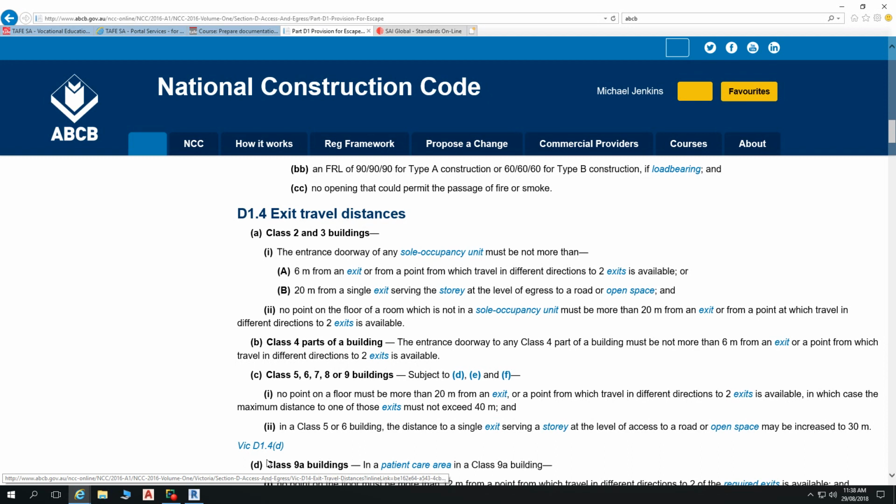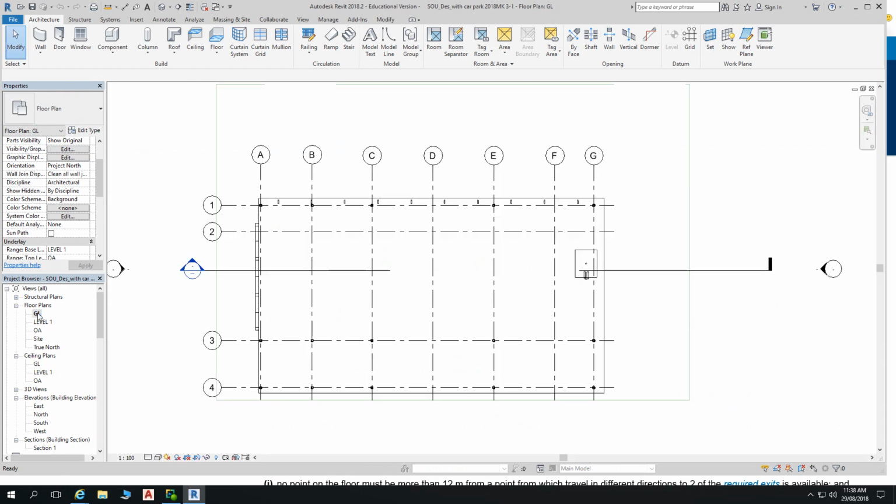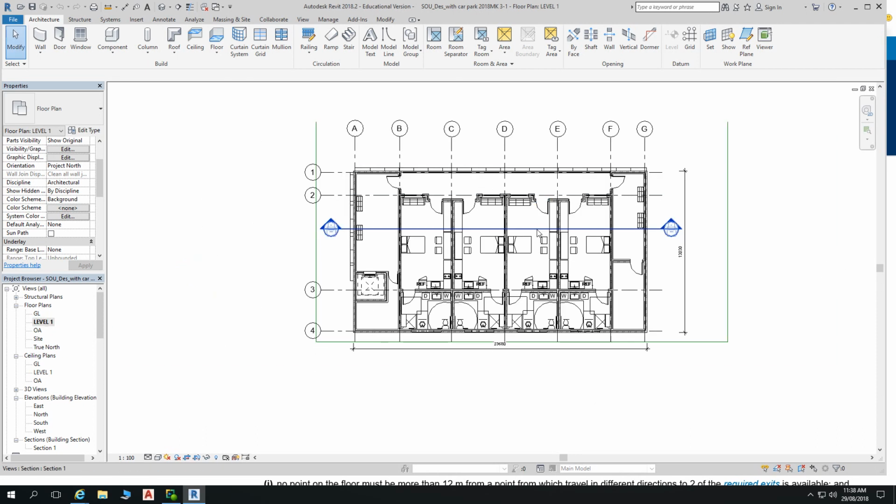That means that once we're on our ground level, so that's our level 1, that relates to the exit from the building at ground level. We can't be more than 20 metres from, we'll go back up to level 1. If, let's say for example, we put a staircase in here, then it can't be more than 20 metres to go from here down through that staircase and to exit from level 1.